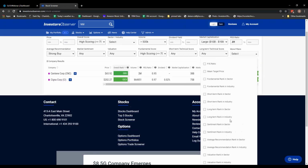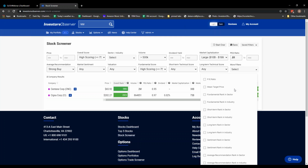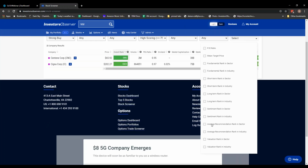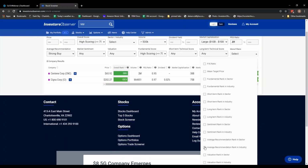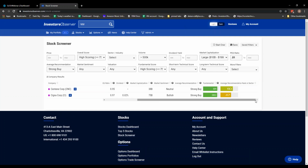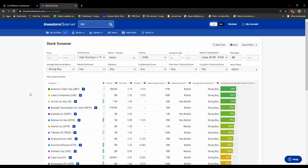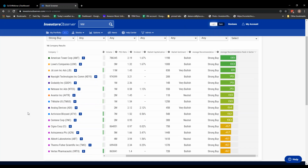So let's say we want it to be ranked well in its sector by analysts also. We just added that column over here, and then we can sort by that. See that Centene scores 60, better than 60% of the stocks in its industry. Let's get rid of that. There we go. Yeah, so American Tower scores 85, better than 85% of the stocks in its industry. Lowe's analysts like it better than 83% of the stocks. Something like that. I don't know exactly what it is.